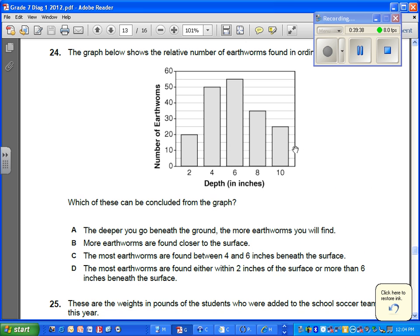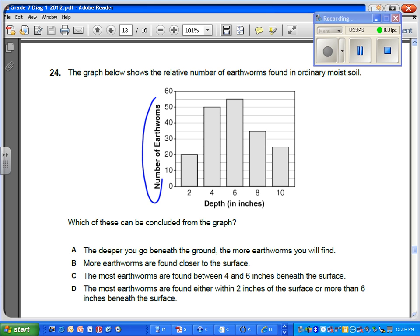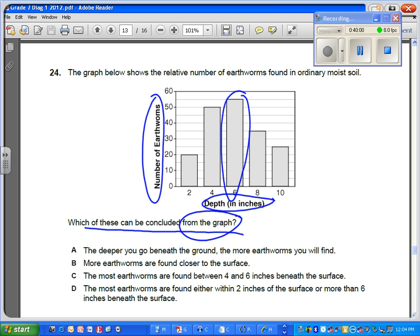All right, number 24. The graph below shows the relative number of earthworms found in ordinary moist soil. Number of earthworms on the left, depth of the soil in inches. So it looks like around 6 inches is good. I'm just looking at it. It says, which of these can be concluded from the graph? What can I conclude from the graph? No assumptions, just looking at the graph.